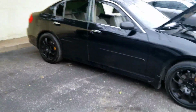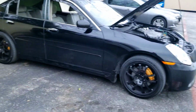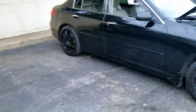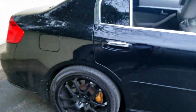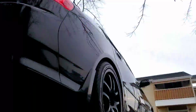Sitting on aftermarket struts. I think it's KYW. I think that's what he told me it was. So it rides pretty smooth. I'm probably gonna just roll it and put some coilovers on it. But anyhow, let's hear how it sounds.